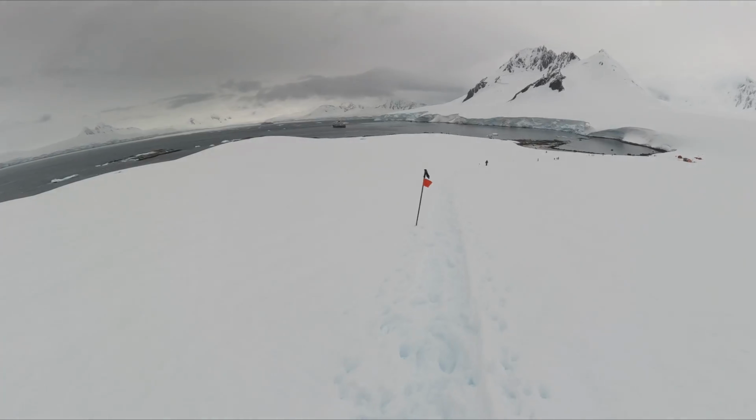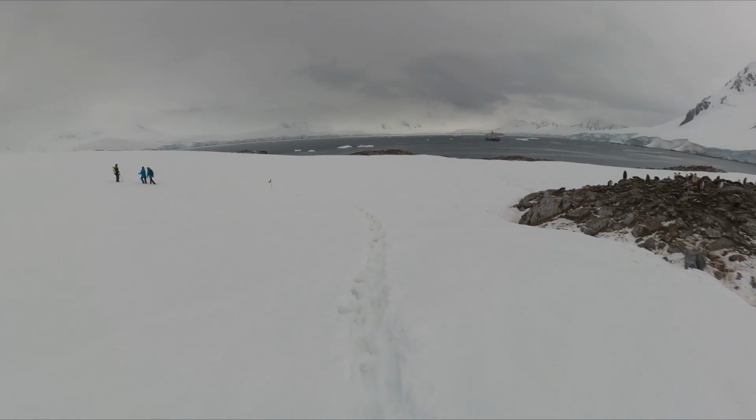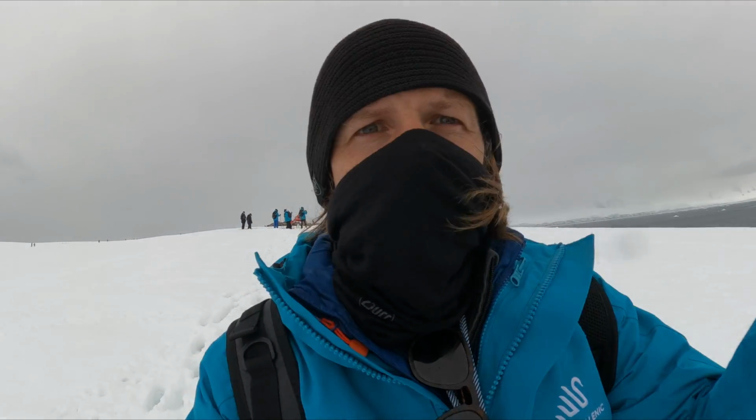Wow. So we've got to follow these little paths that have been checked for crevasses and dangers. It's marked for us, so we're safe. The wind is picking up, so it's getting a little bit more chilly.